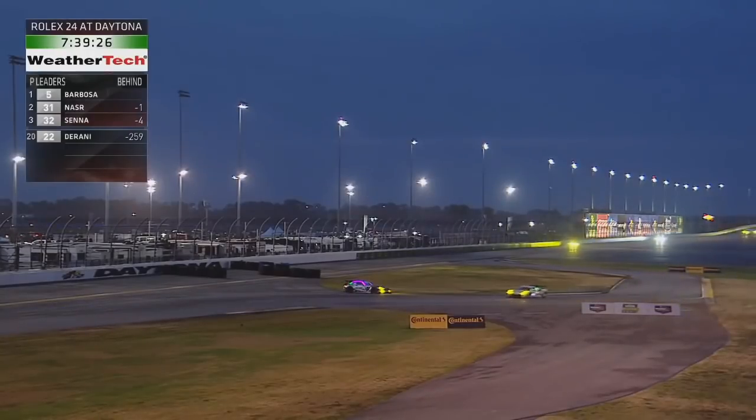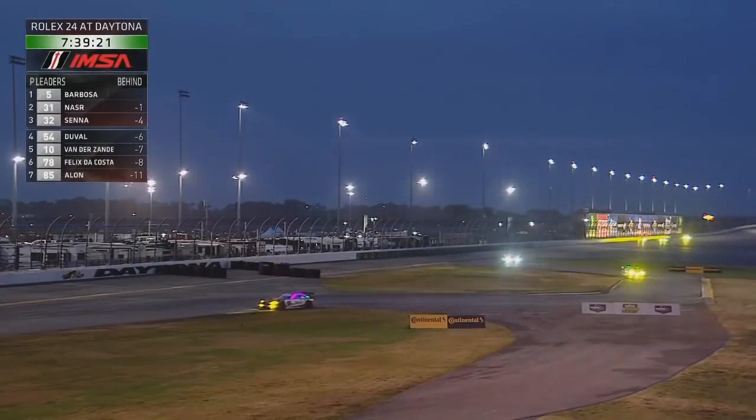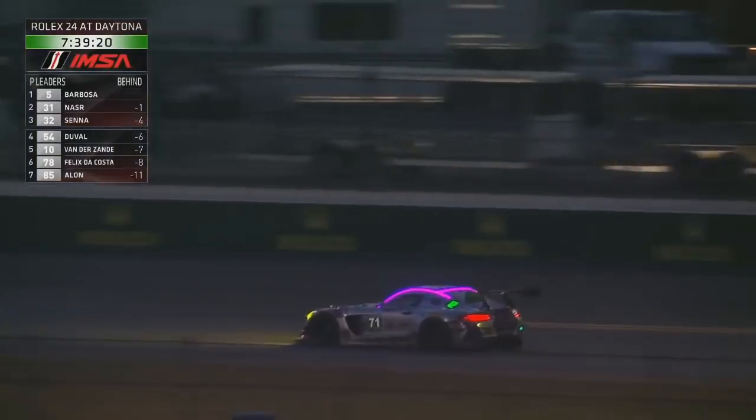Do you think he refers to McLaren? Yeah, exactly. No, I mean, that was a politically correct answer. How good a car that is, but the Acura is still in development, arguably.